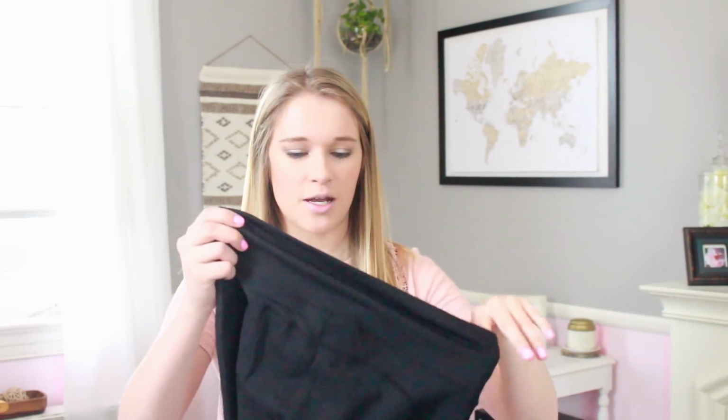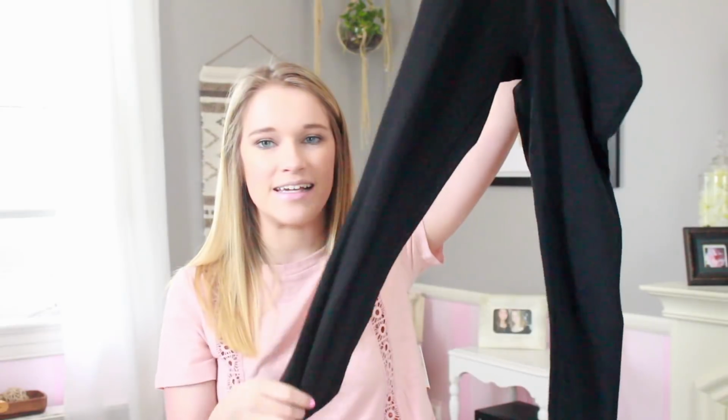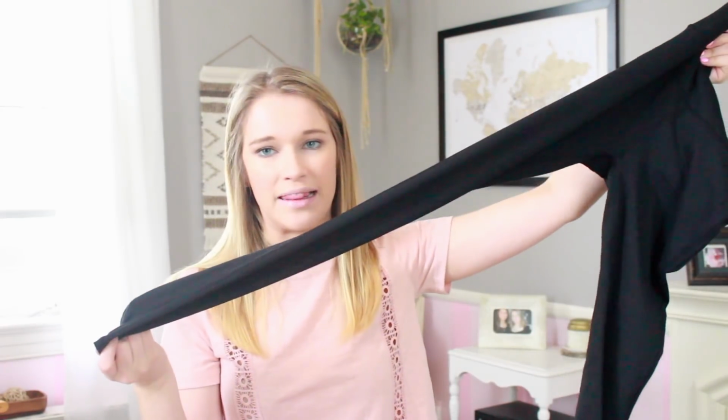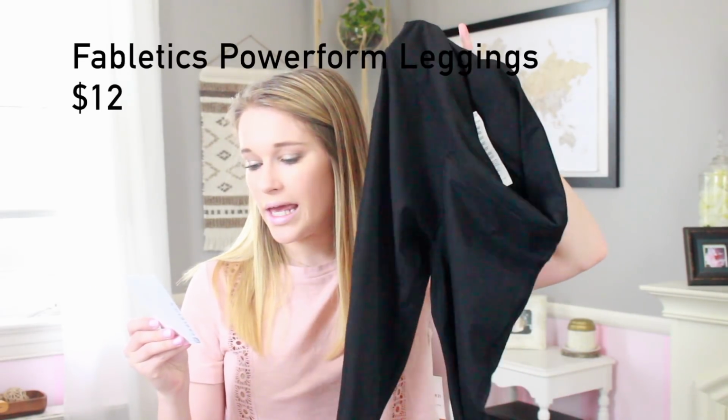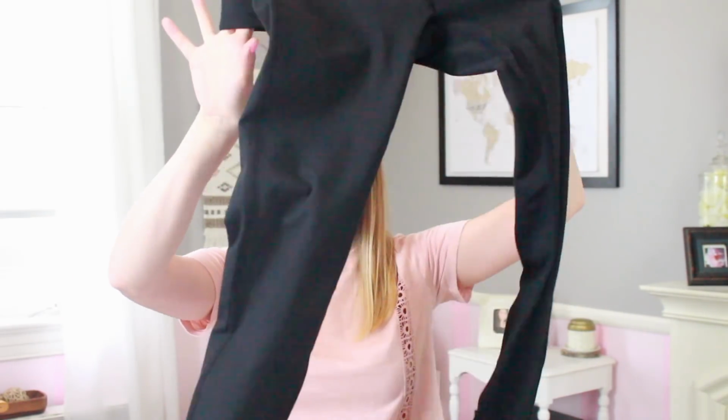And then I just got a pair of plain black leggings because it's just what I live in. These are the Powerform leggings, and they're moisture wicking and pill resistant, which I love because I hate cotton leggings that get all those pills on them. So I really like these. So that is finally everything that I've gotten recently. Actually, there's some more stuff, but I just didn't want to make this haul super long.